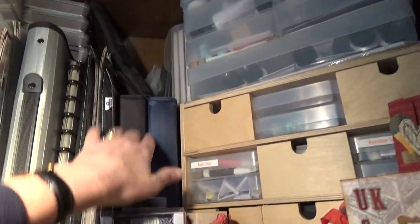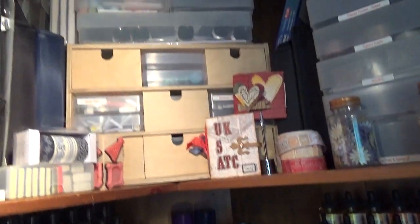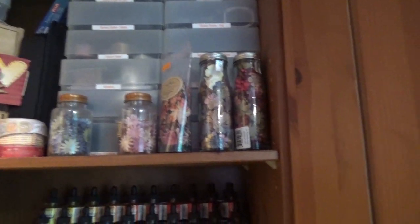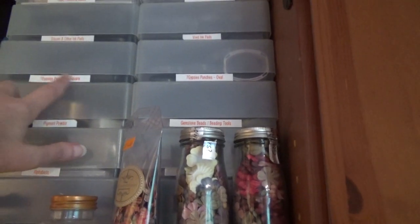That's my Quick Cuts. It's my Quick Cuts tool, my Quick Cuts alphabets. And then these are Prima flowers from when I was a scrapbooker. Anyone remember the milk bottle things? And then there's all different things in it. It's alphabets, 7 Gypsies, punches, Stazon ink pads, metal trinkets, small ribbons, gemstone beads, and so on.